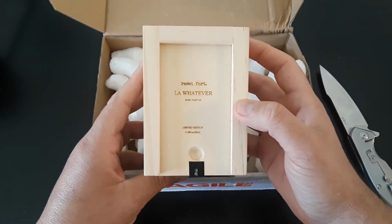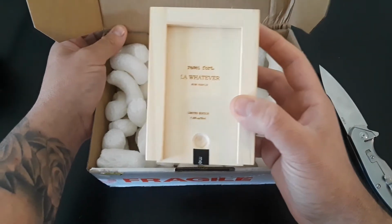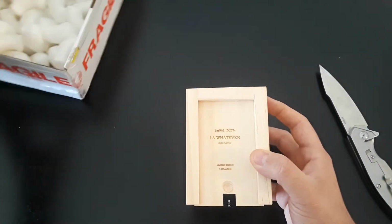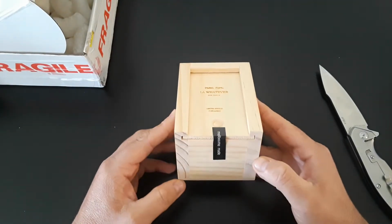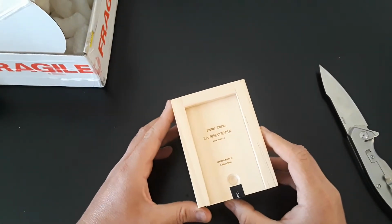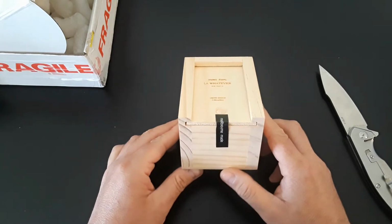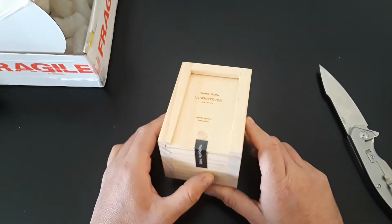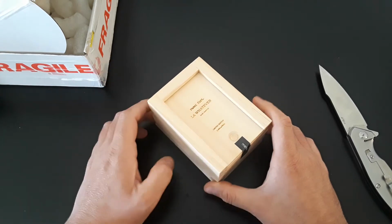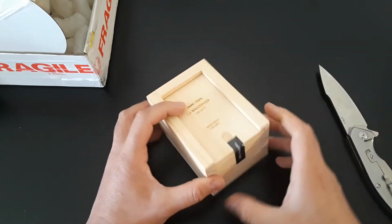This fragrance is La Whatever by Rasei Fort from Fort and Manle Fragrances, which I'm pretty sure most of you know. They have an amazing line of scents. If you had the chance to go to Rasei Fort or Fort and Manle Instagram page, you will see the process and a lot of information about this scent, which is amazing, from the handmade boxes, handmade caps and all that stuff. It's amazing, so if you have the chance, you should go ahead and do that.